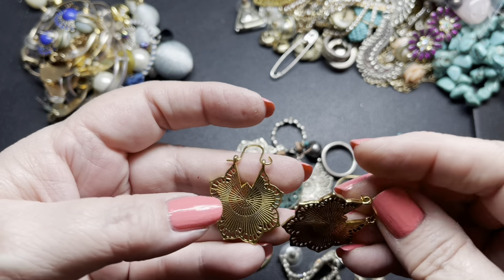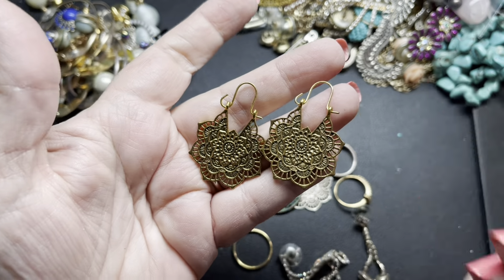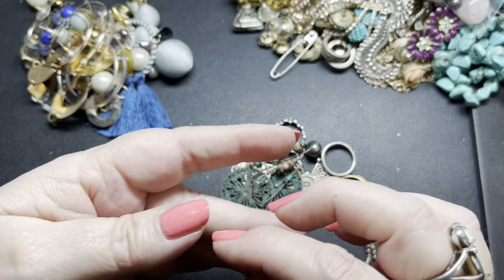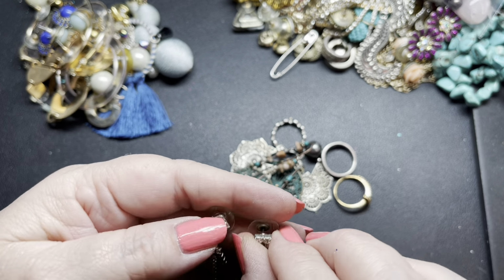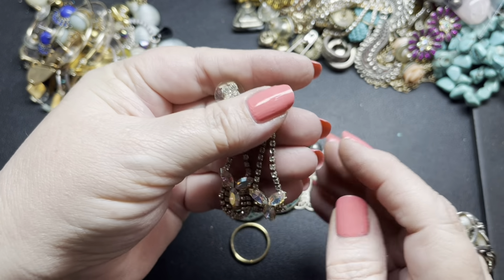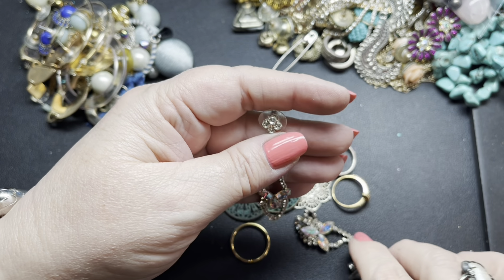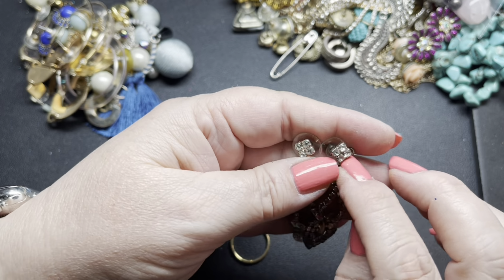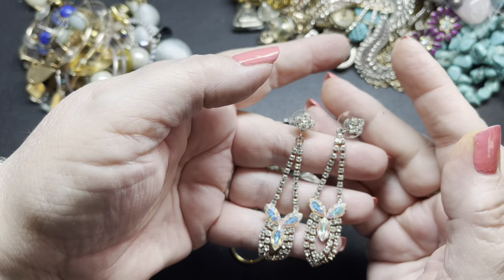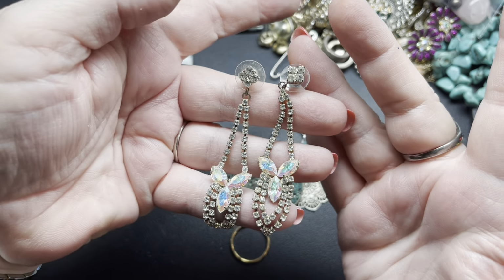Same with these. That's the back. There's your front. I'm going to do $5 on those. These are vintage rhinestone. No missing rhinestone. They are Aurora Borealis in the center, well, if I can get them to stay. So here they're Aurora Borealis, and then the rest of them are just rhinestones, clear. And on these, I'm going to do $5.